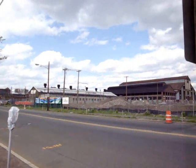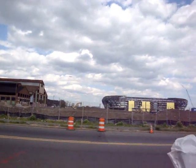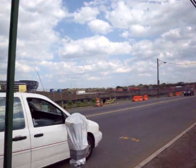And there's going to be a lot of cleanup and a lot of construction they have to do. They say they're trying to get this place ready by March. But it's been a long time coming. This has been about 10 years in the making. So it's going to be interesting to see how they work this out.